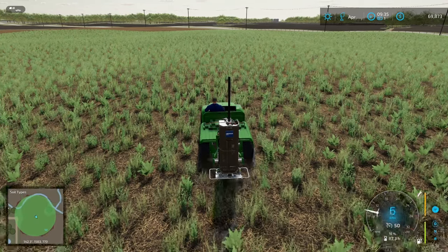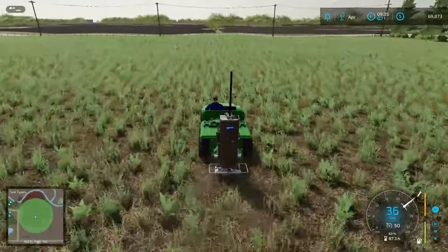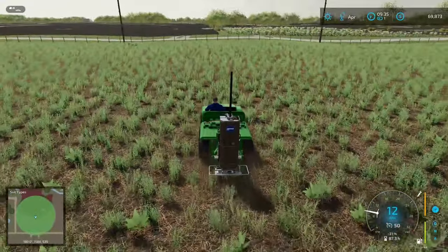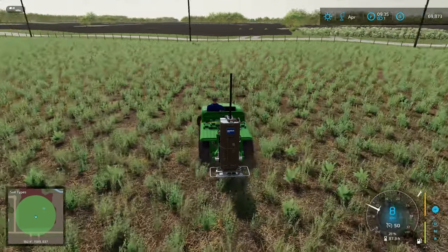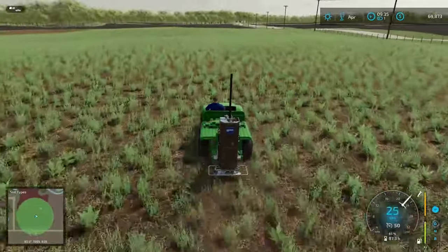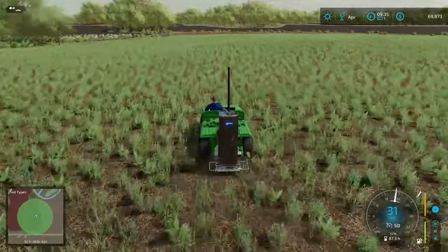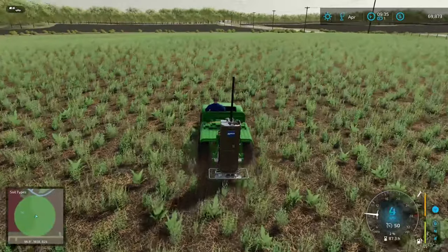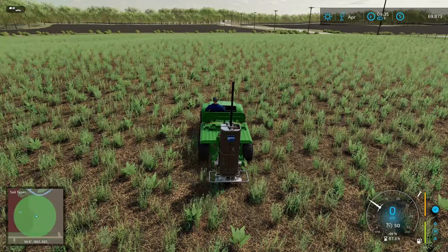Here we go, first sample taken. I do also really like how quick this mod is. We're probably going to have to look at maybe 5 or 6 for this field. Shouldn't take too many. This pretty much covers what I would expect to take in real life for soil samples. How much area is dedicated between each.